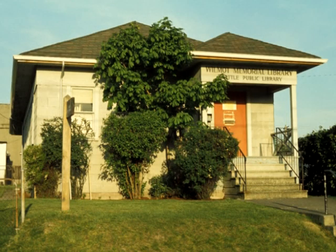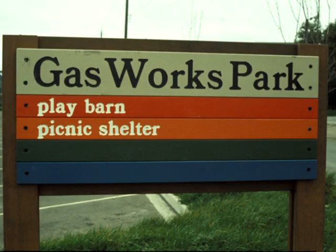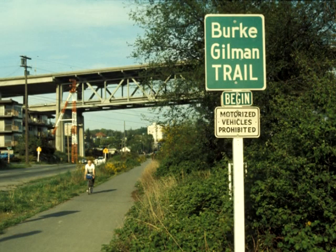In 1948, the Wilmot family donated this house for use as a library. Funds were raised by the community to finance the remodeling. New uses are being found for old landmarks. Along the right-of-way of this railroad, originally built by Thomas Burke and David Gilman, is now found the Burke-Gilman Bike Trail.